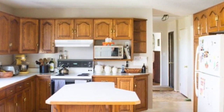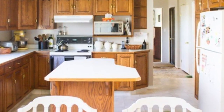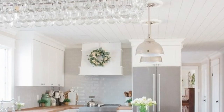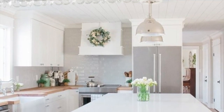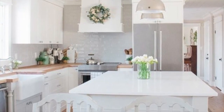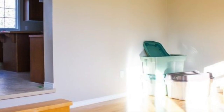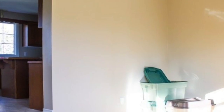Now with that wall gone, it forced us to completely change the layout of our kitchen space as well. This meant all new cabinets and countertops. We ended up going with custom-made cabinets, which gave us a ton of options in adding in some extra organization elements.